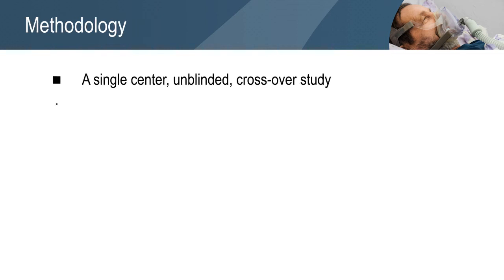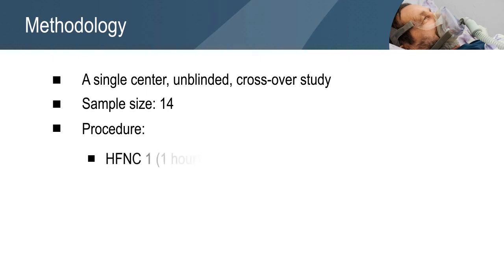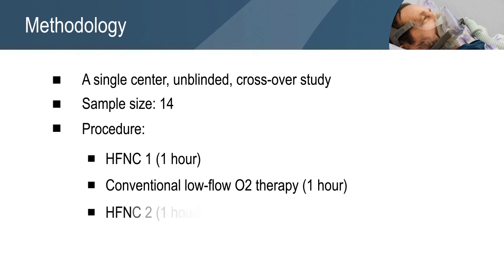The study was a single-center, unblinded, crossover trial, which included 14 chronic obstructive pulmonary disease patients. After extubation, high-flow nasal cannula oxygen therapy was given twice for an hour, alternating with conventional low-flow oxygen therapy for an hour.